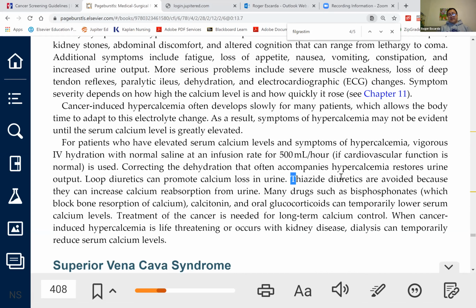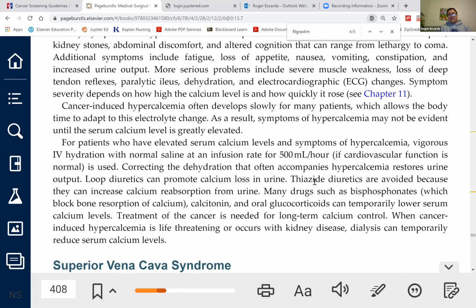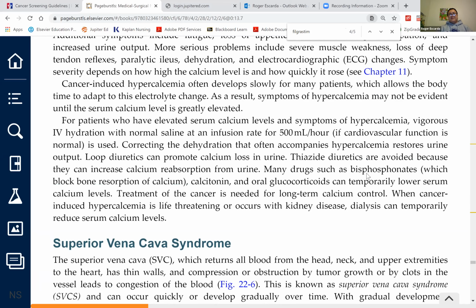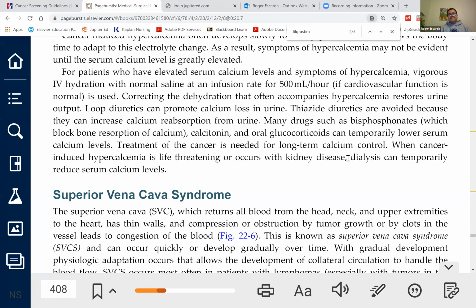However, when you give the diuretics, specifically, we don't use thiazide. We use only loop diuretics. The loop diuretics will facilitate excretion of the calcium here. Again, thiazide diuretics are avoided because they actually increase calcium by causing reabsorption by the kidneys. To correct the bone weakness, meaning the lack of calcium in the bone now, we also administer bisphosphonates. You'll discuss these more next semester. Bisphosphonates are drugs used in osteoporosis, unless you already mentioned this in pharmacology.